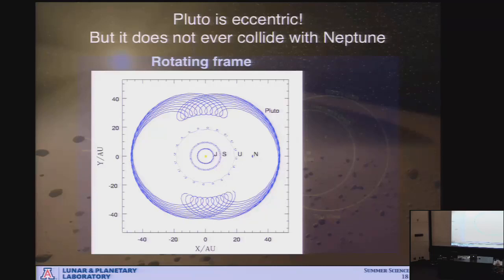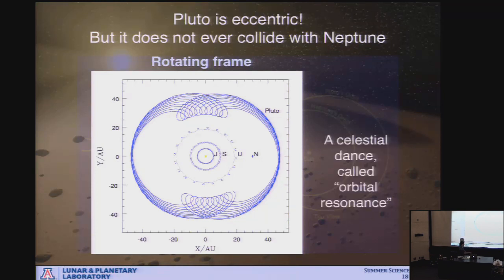Okay? So in this frame, Pluto carves out a path like this. Okay, so let's start Pluto at aphelion. Half an orbit later, Pluto is at perihelion, closest distance to the sun, closer to the sun than Neptune is, but it's far away. In angle, it's really far away, so it never collides with Neptune. And over long times, where this perihelion occurs relative to Neptune drifts back and forth and back and forth. So that's an oscillation that happens because of the peculiarities of gravity. So I'll show you that.